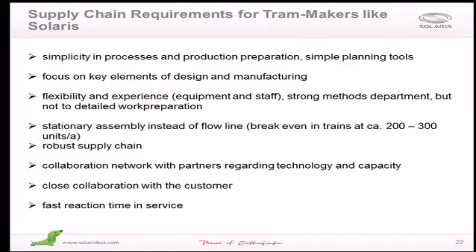So then we have removed the flow lines. When I was working for Bombardier, in 1997, and I will close with that, we took some old car manufacturers' ideas away. We moved from a flow line to stationary assembly with cost savings of 30–40%. The break-even point that we have calculated with universities is roughly 300 vehicles. Below that, you should make stationary assembly, above it, flow line.